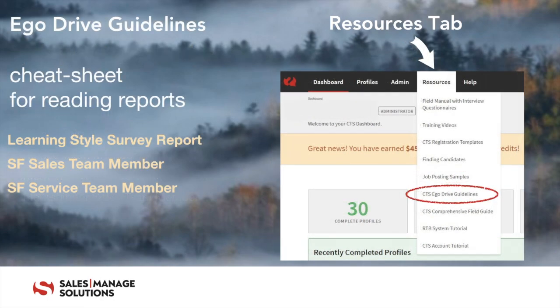Next, under the Resources tab, you will find the CTS Ego Drive Guidelines. This is your cheat sheet for reading the reports for the Learning Style Survey, Profile Report for the SF Sales Team Member, and Profile Report for the SF Service Team Member.